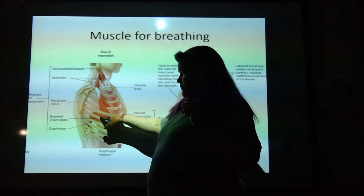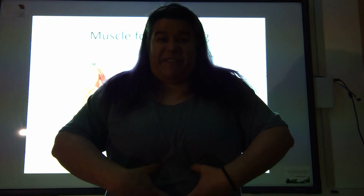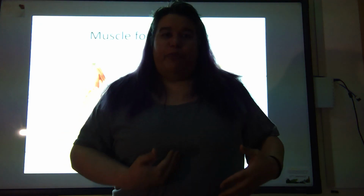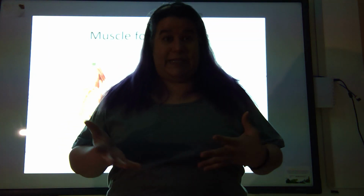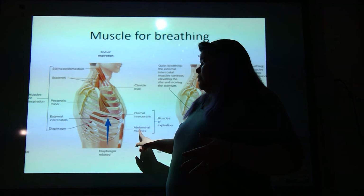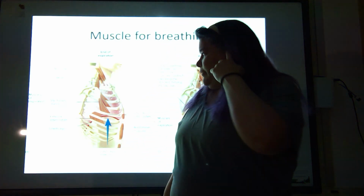Internal intercostals and the abdominal muscles. When you breathe out really, really hard, think about it, when you can feel your abdominal muscles go real hard, right? That's because as they basically push in, they're pushing your abdominal contents up into that relaxed diaphragm, emptying your lungs harder than if you just went, and that's it. So those two muscles, your internal intercostals and your abdominal muscles, are going to be the muscles of expiration, of breathing out.